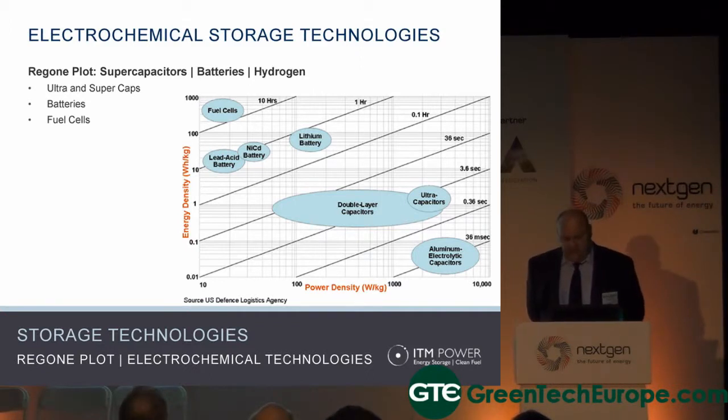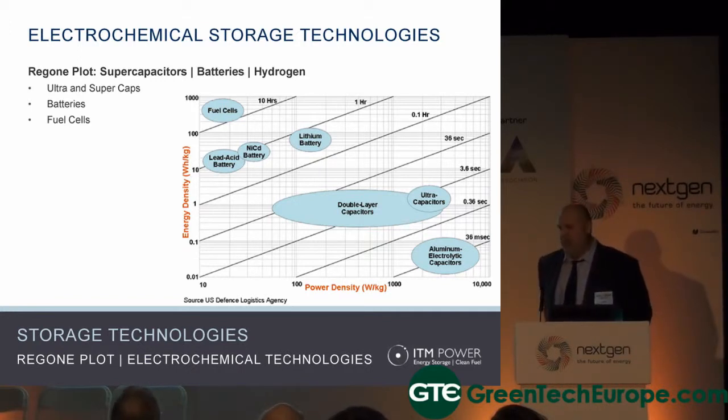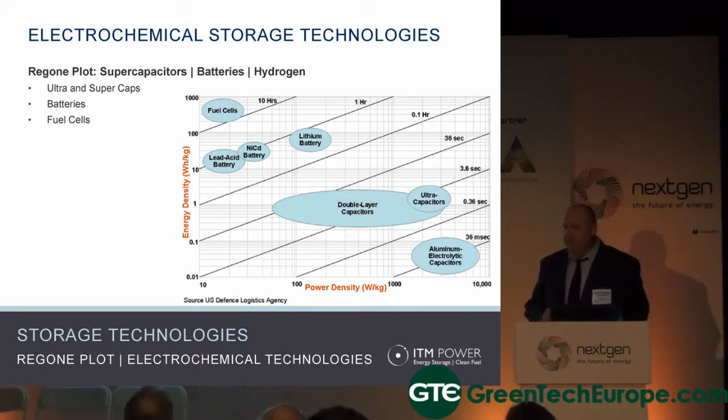So the first thing to say is that, again, you use these in different ways. Here's a Ragone plot. And a Ragone plot looks at power density versus energy density. And all that's saying is that if you want energy storage for a very short period of time, you use a supercapacitor. A middling period of time, a couple of hours, you'd use a battery. When you get above a few hours, it's hydrogen and fuel cells that you use, because you're storing the fuel externally rather than in the battery itself. Of course, the best systems are ones that hybridize all three together.